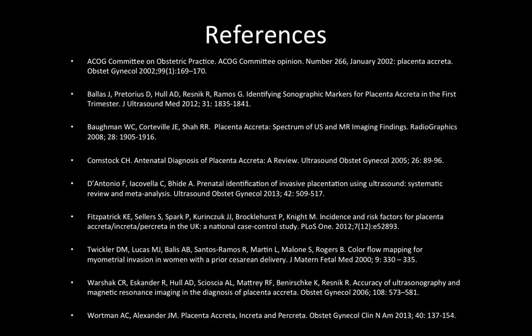That's the end of our talk. We hope that these images will help you identify placenta accreta in the future.